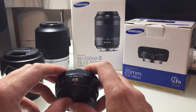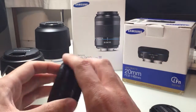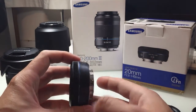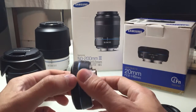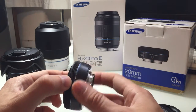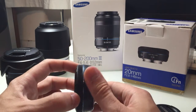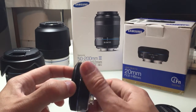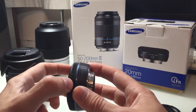F2.8, so really good wide aperture prime, and very, very small, very tiny. If I take that off, you can see just how tiny this thing is. We have a manual focus ring, which is very nice actually. It's focused by wire, so it's not going to be like a proper manual focus ring, but in terms of feel, it's very, very smooth. It doesn't get stuck at all. It just has a nice smooth rotation.